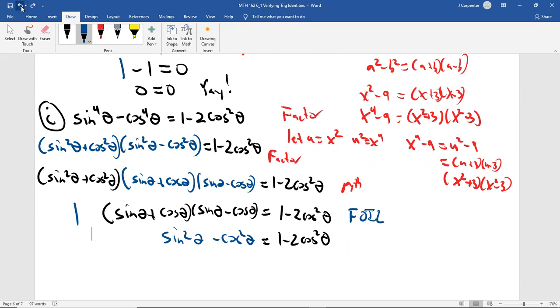So here's what I'm going to do. I see there's cosine squareds on both sides, so I don't like those on both sides. Let me just move them. Which one do you want to move? Do you want to move the left one, or do you want to move the right one? I don't really care. I'm going to move the one on the right. So I'm going to add 2 cosine squared to both sides. If you prefer, you could say I'm going to move the one on the left, and then you would just add a single cosine squared to both sides.